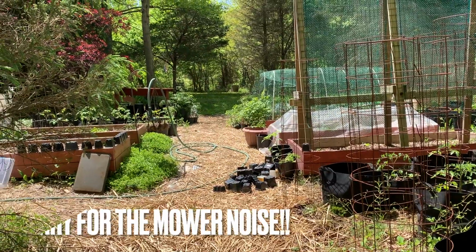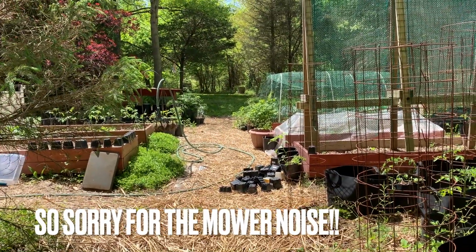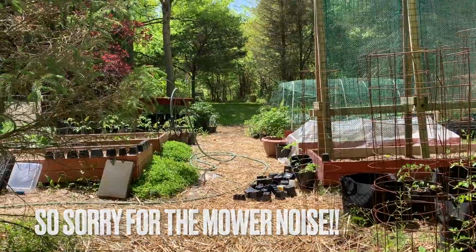So 4 hours and 1 clothing change later, because it's hot out here, sweaty. I've got almost everything in. I got almost all my seedlings in. There's a few that I'm gonna have to scrounge to find places for, but come along, I'll show you what I got in. So hubby's mowing the lawn right now. I'm gonna try to work around the lawnmower noise.